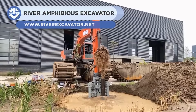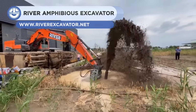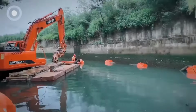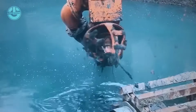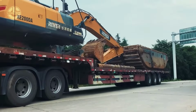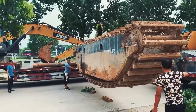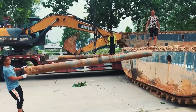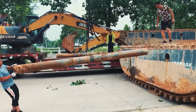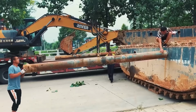Next, we have the River Amphibious Excavator from Jiangsu River Heavy Industry Co. These excavators come standard with a pontoon undercarriage, enabling them to float and work in shallow waters, silt, marsh, and wetlands. They offer a long-reach boom that can extend the working range of the excavator. The boom can be fitted with a river suction cutter pump. It allows the machine to transport solid particles up to half a mile away via a pipeline.